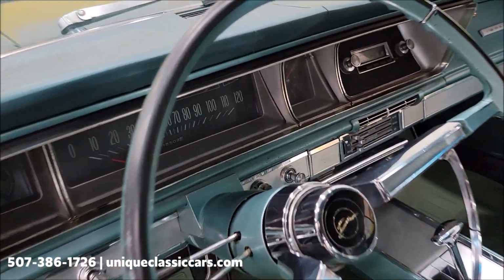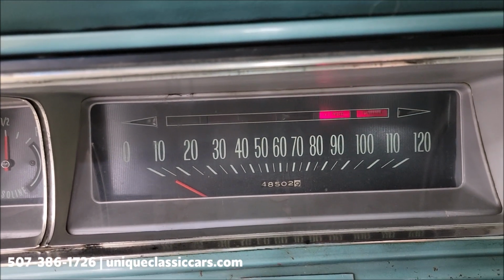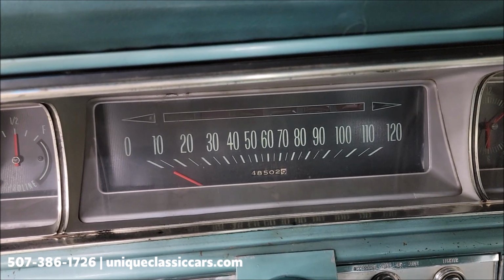Let's go ahead and fire it up so you can hear it run. We're going to check out the underside, excuse me, check out the underside of the hood, I should say. Check out that engine compartment. You know it's going to sound good because of that Heartthrob exhaust.